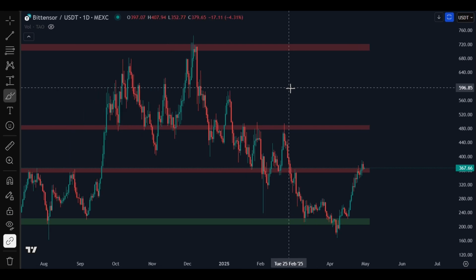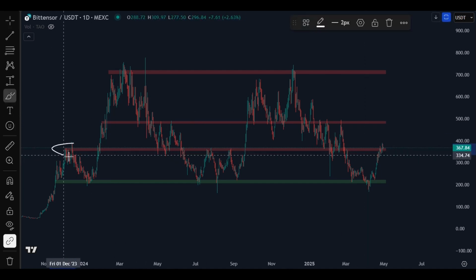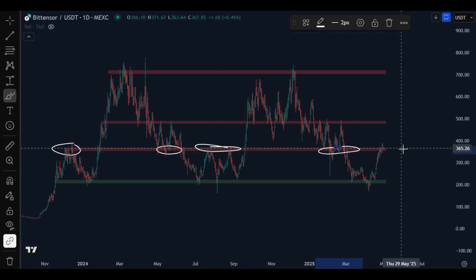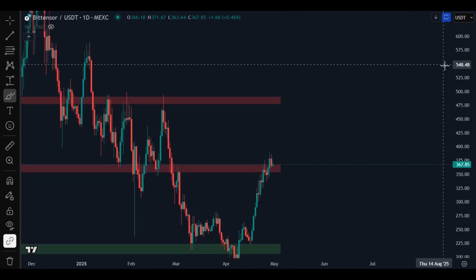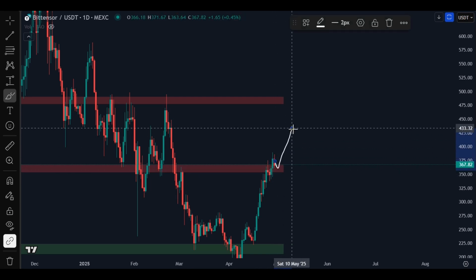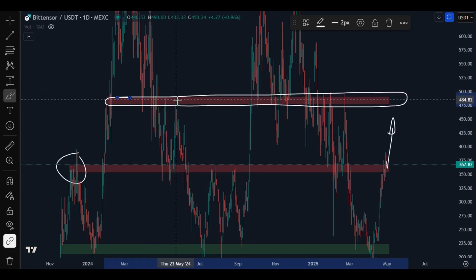And having a look at the daily time frame, we can see that we're breaking above huge important resistance right now, because in the past we can see a lot of price interactions around this level. And yeah, currently we are breaking above it if we zoom in. So I think eventually we will see a retest of this resistance as support, just like we are creating right now. And now Bittensor TAO can aim for higher targets, and the next big resistance on the daily time frame will be around this block of resistance, and it will be around $484.